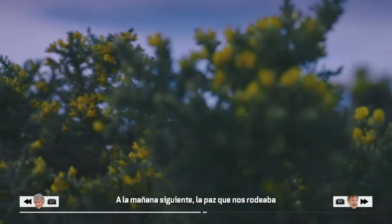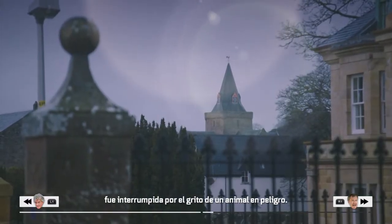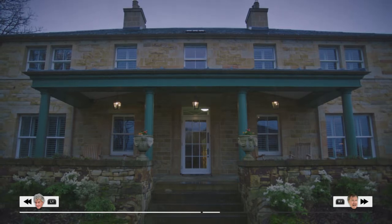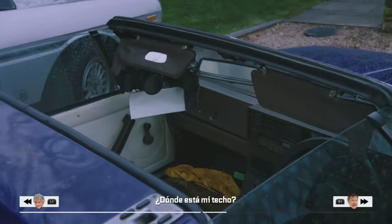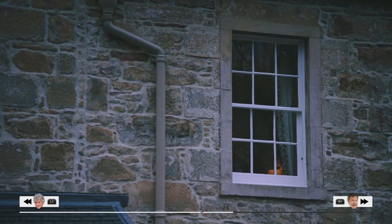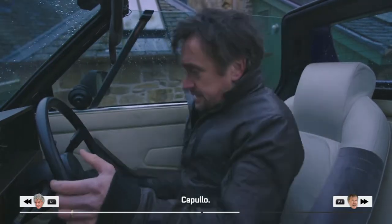The next morning, the peaceful stillness was shattered by the cry of a distressed animal. Clarkson! Clarkson! Where's my roof? Right. Bastard!